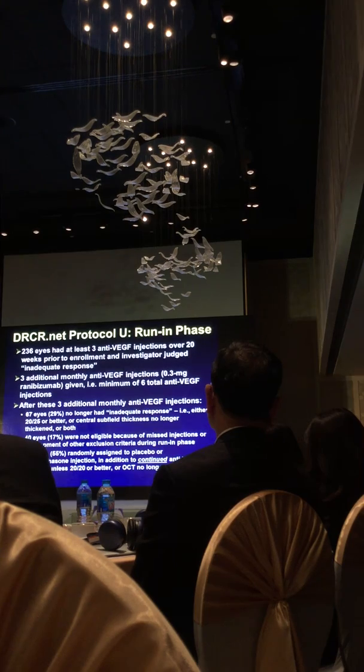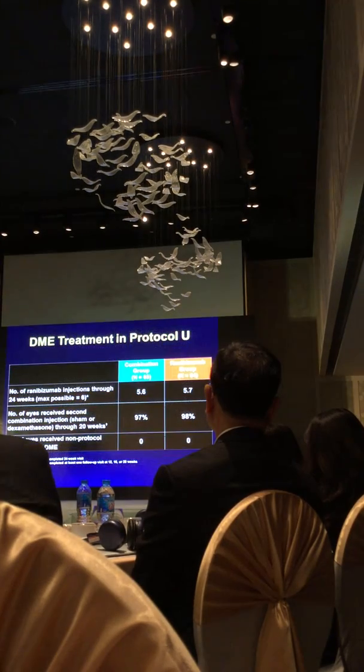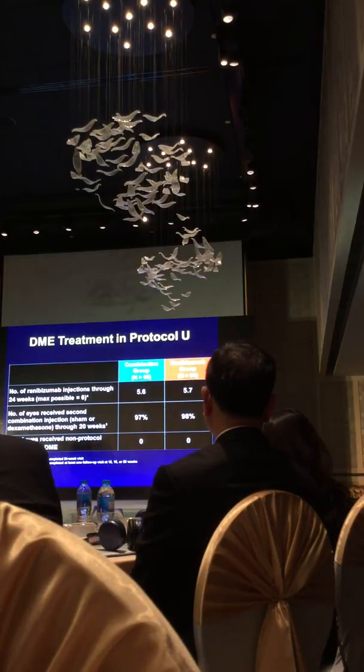So we only changed one thing. We added corticosteroids to one of the groups. And indeed, both groups needed 6 ranibizumab injections because the rule was keep injecting unless they're 20/20 or unless they were flat. These were eyes that were resistant to resolving the edema. And in fact, they still had edema through the next 6 months. The edema got less on average, but they still had edema.